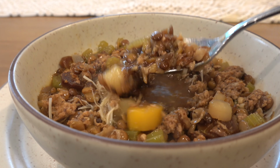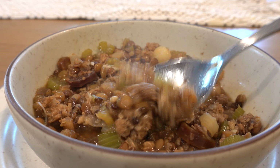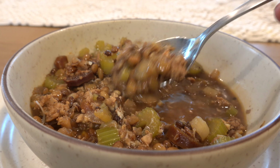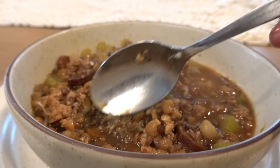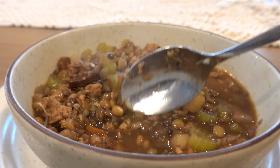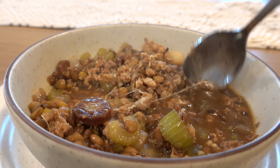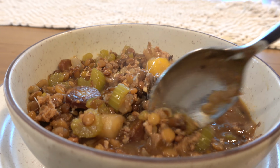Here is the lentil soup that Alex made. I just put a little bit of parm on there. It's got lentil, plant-based sausage, celery, looks like some carrots and onion and garlic. Any beans? No, just lentils. Yeah, cool, it looks so good.